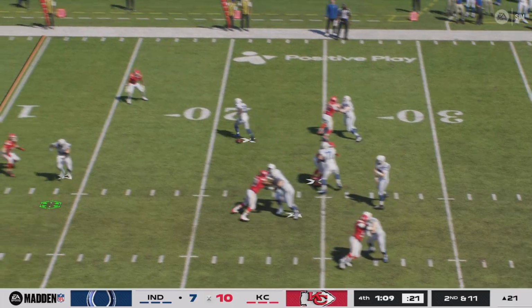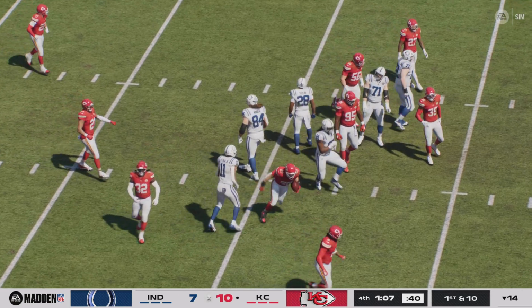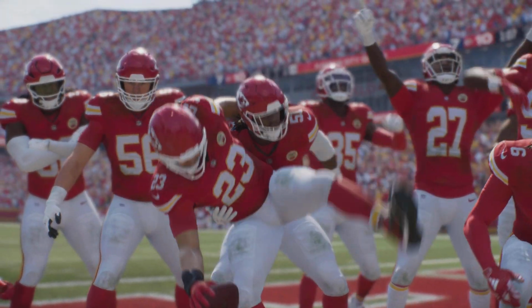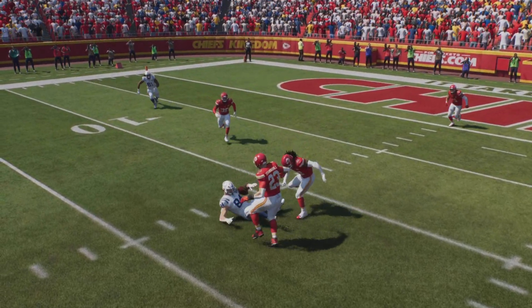Here's 2nd and 11. Oh, he lost the football! And the Chiefs look like they have it. You're using this play to try for a first down, but also set up whatever you have in your back pocket for 3rd down. But you know what? Throw it all away. None of it matters now if you can't hang on to the doggone football. And the defense pounces on that one in a hurry.